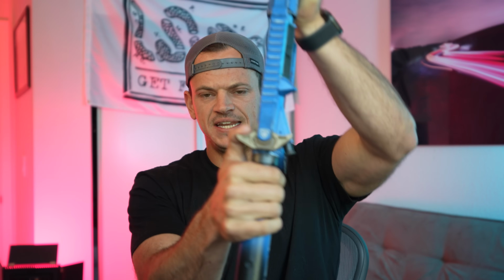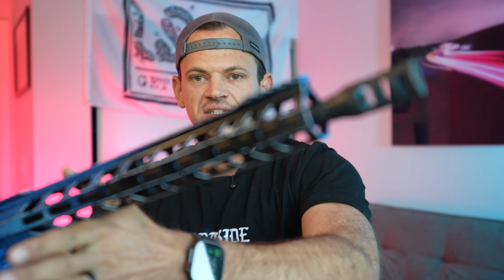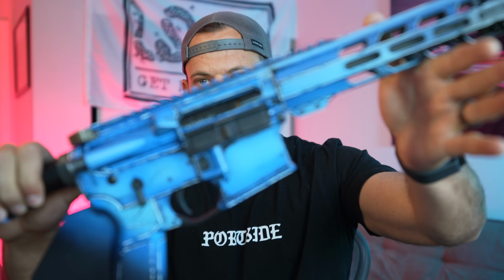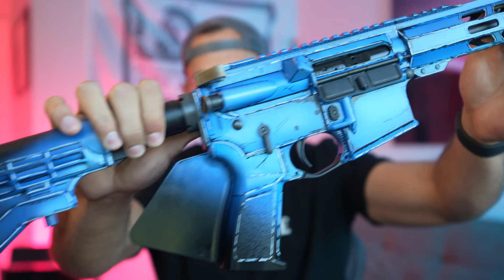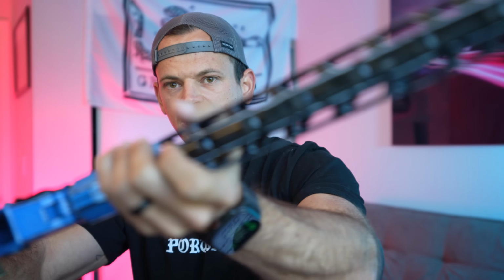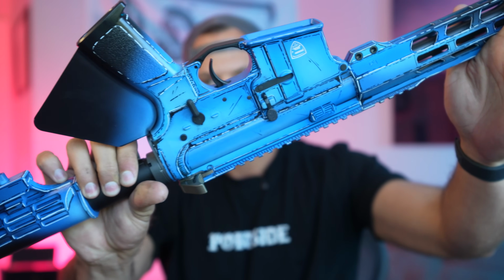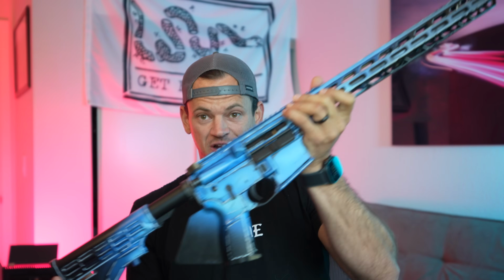I put an extended Geissele charging handle on this thing, but otherwise what you see here is a Rifle Supply entry-level budget AR with their custom cel-shading Cerakote on it. This kind of reminds me of the look from the Borderlands games. I saw that they did one in green, and when they said they wanted to send one out and asked what Cerakote I wanted, I asked for this. This Cerakote pattern and style did cost nearly as much as the rifle would have.